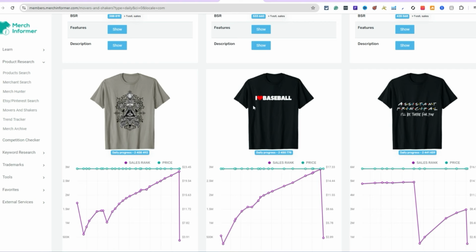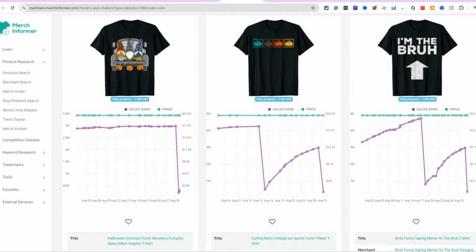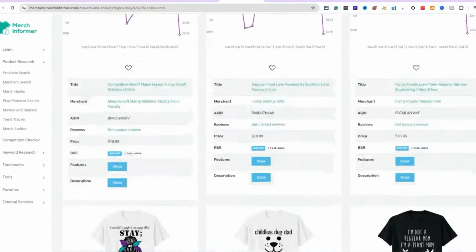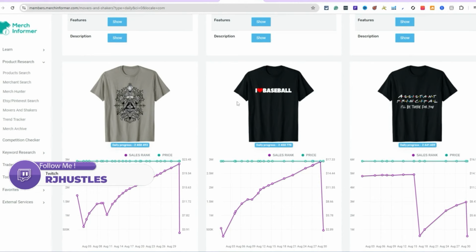I love baseball, so I love my girlfriend. Now you're just doing it in different hobbies. Like maybe I love going up here. I love curling, right? So you kind of see how I'm getting inspiration by just looking at these designs and then leveraging something that's trending and putting it into a sport like curling.